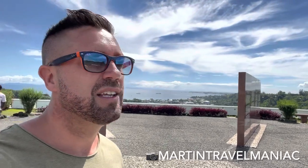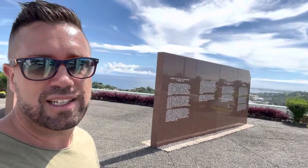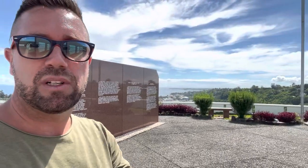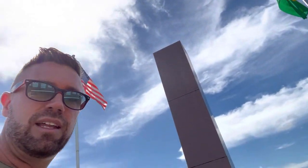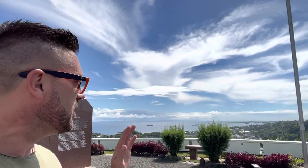So we're now visiting the big American memorial in Honiara, the capital of Solomon Islands, on the island of Guadalcanal. Every one of these walls behind me points out one strategic or important battle during this campaign in 1942. Here's the big memorial behind me with the American and the Solomon flag. This place is cool because you can actually see many different important places of the battle from this hill.